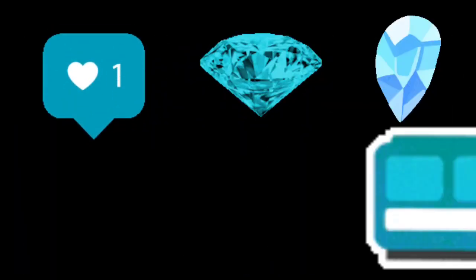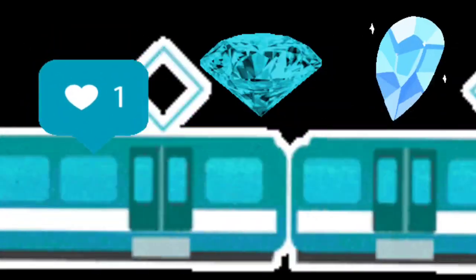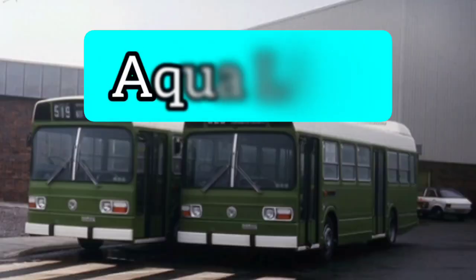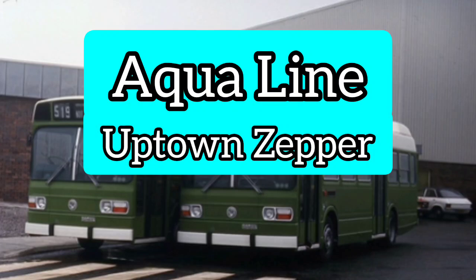So for this specific line, we decided that we're going to go with an off color or a highlighted color, aqua. Yes, aquamarine. Even though it is a shade of the color green, it's really far from the color green, so we can work with it. So people, we present to you the Aqua Line, also known as the Uptown Zephyr.